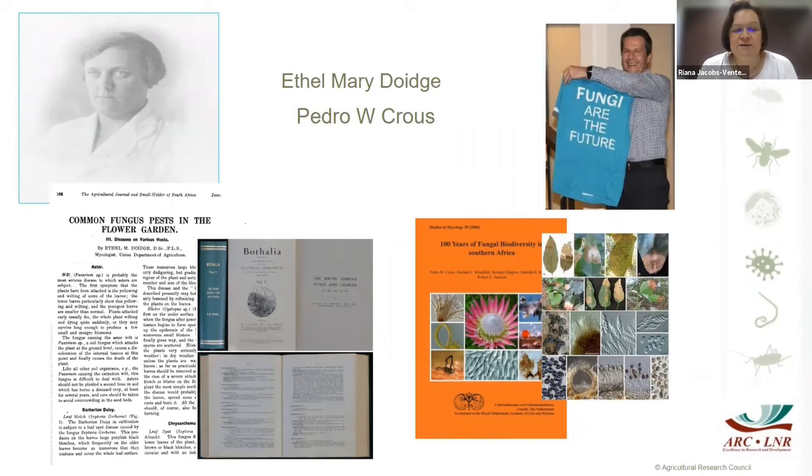And she, in 1945, published the first document on all fungi associated with agricultural crops in the country. This was updated in 2000 by Professor Dr. Pedro Crous, publishing a book on the updated list of plant pathogenic fungi. But Pedro is also known for his huge contribution to our knowledge of fungal species occurring on fynbos, and he has described up to 100 species, now being the director of the biggest fungal collection in the world, the Westerdijk Fungal Biodiversity Institute in the Netherlands.